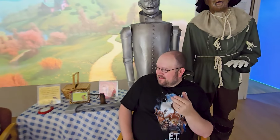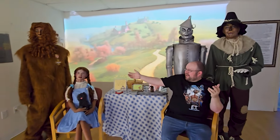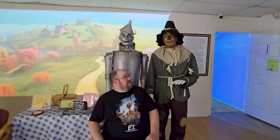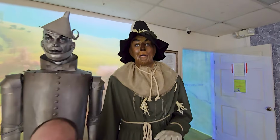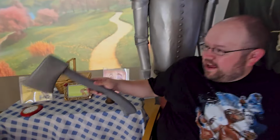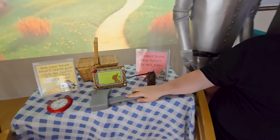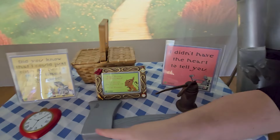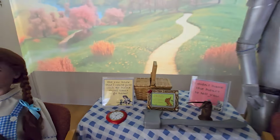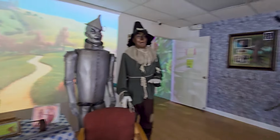What are you doing? You just hanging out? I'm a mannequin. I'm from the Wizard of Oz. Look at this, hanging out. I got all my friends here. I got the Tin Man, I got Dorothy. Scarecrow has a look on his face like, what are you doing? That's cool. Look over here. Got an axe. I didn't have the heart to tell you. The heart's right there. So it's kind of hard to tell you. This is cool.